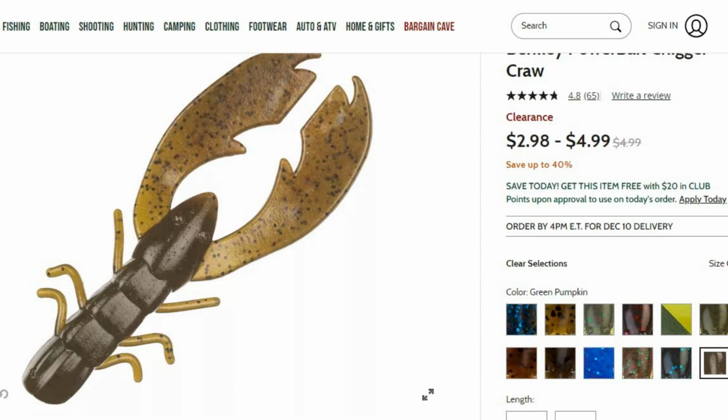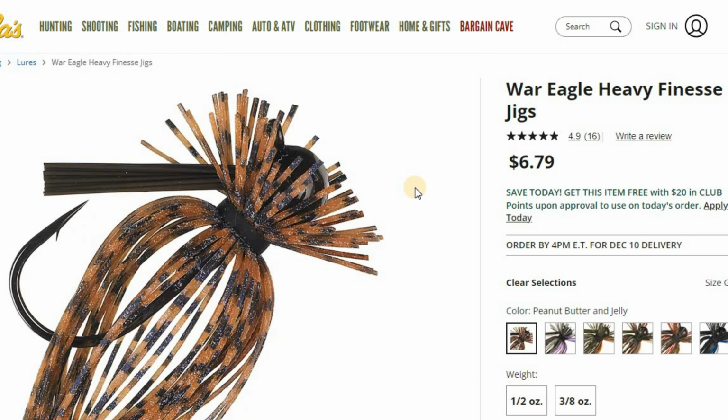I catch a lot of my bass in the wintertime out of the lake on this bait. Very effective, but you don't cover as much water with this. It's more like after you find the fish or you know of a spot, I like to go and throw this around. You can do the same thing with little finesse jigs. I like to use, again, more of a crawfish pattern.